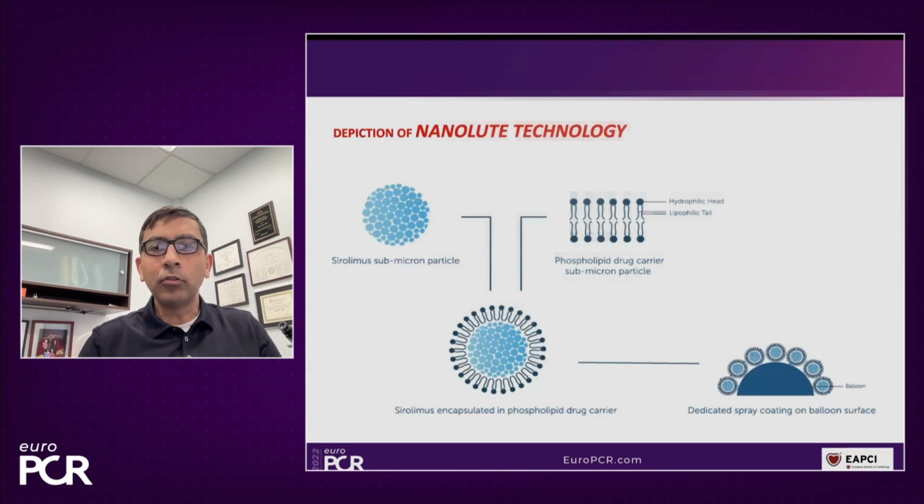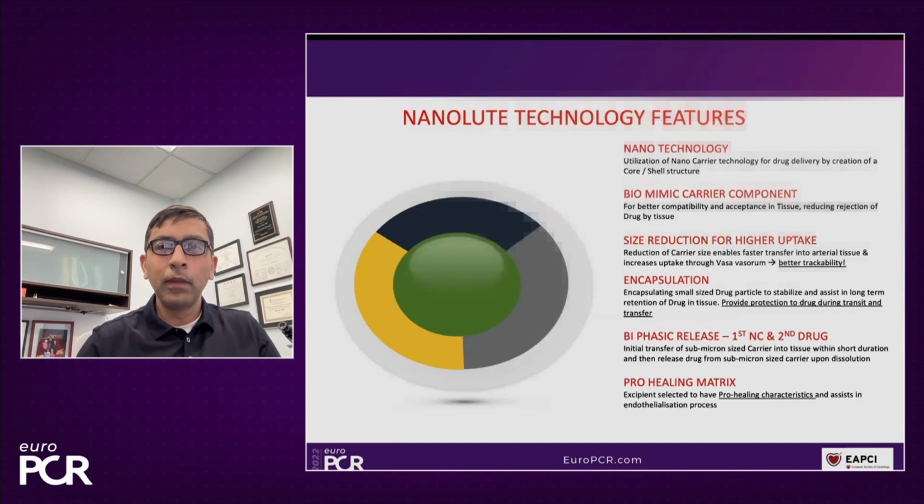And this is just a description, a depiction of that. Remember, we've got the sirolimus submicron particles, we've got the phospholipid carrier. Those are combined into this drug particle matrix, which is then directly spray coated onto the balloon surface. Now, what are the unique features? Of course, it's a nano carrier technology for delivery by this core shell component. The biomimetic carrier component, really better compatibility and acceptance in tissue because of this phospholipid carrier, which is well accepted by tissues and not toxic.